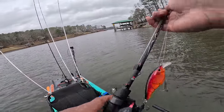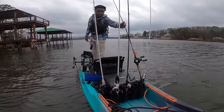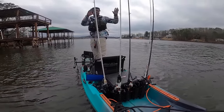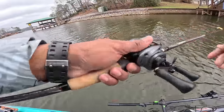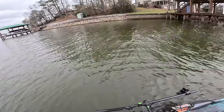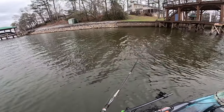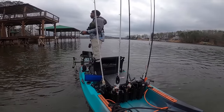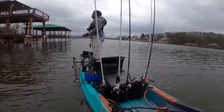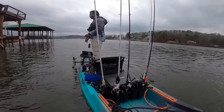Alright, we caught two off of this side. I kind of want to just cut straight across and go fish that pocket over there, just because that's where the wind's pushing everything on that side. But we got the wind out, so before, I'm going to throw this Cull Shad a little bit more. We got two on two confidence baits. And I know for a fact there's more in here that'll eat, of the size that we've caught. So, well, we got this wind. I want to take advantage of it and see if maybe we can get a couple bigger ones to eat.